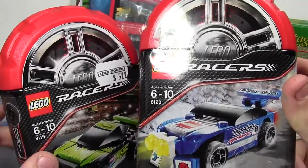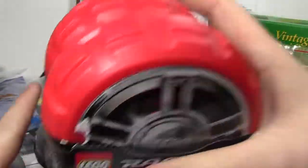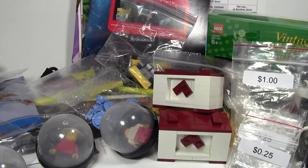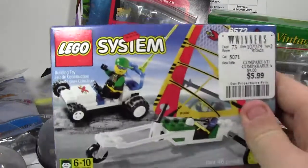Like, it has never even been opened before. So, very good deal on those. $2 each.